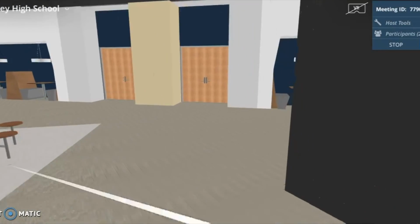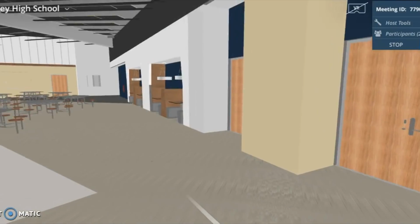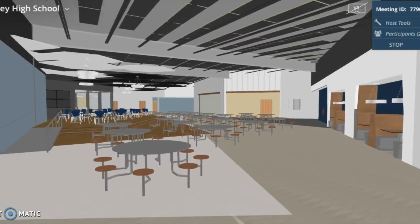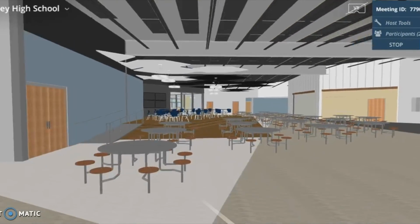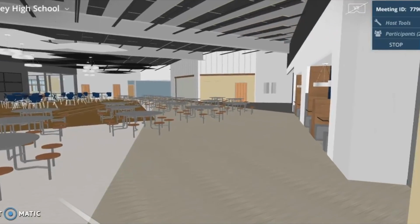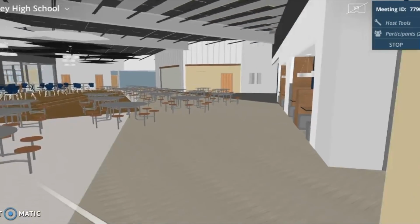Moving into phase 3, this is going to be work completed in the summer of 2020. Our commons will have all new flooring, all new seating for students for lunches. To the right, you're going to see that there is going to be booth seating added in for students to be able to use during lunches.